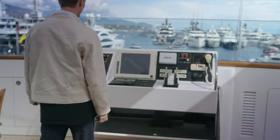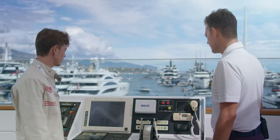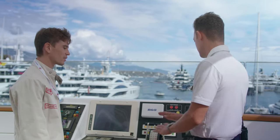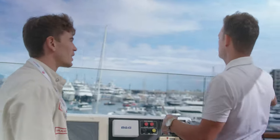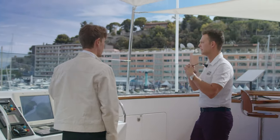Oh, you can. You don't say drive, do you? You could say drive. Yeah. So this is our helm on the sun deck, and the captain can do a lot of stuff up here. So you could drive, and if you were somewhere really shallow and you wanted to spot the rocks, you could give yourself a better view and do that from up here. Okay. Awesome. Very cool. And there's a bar.